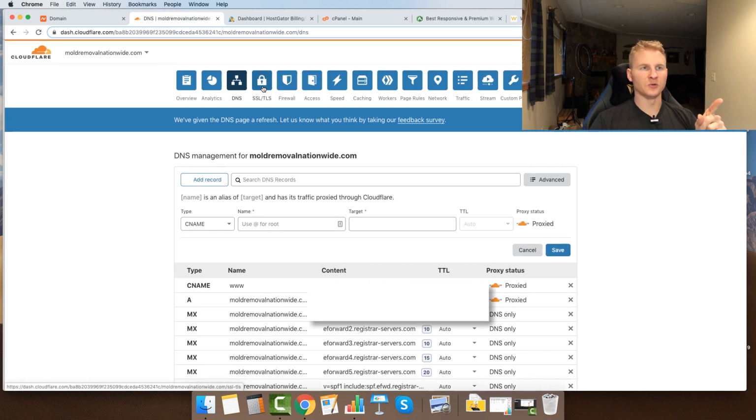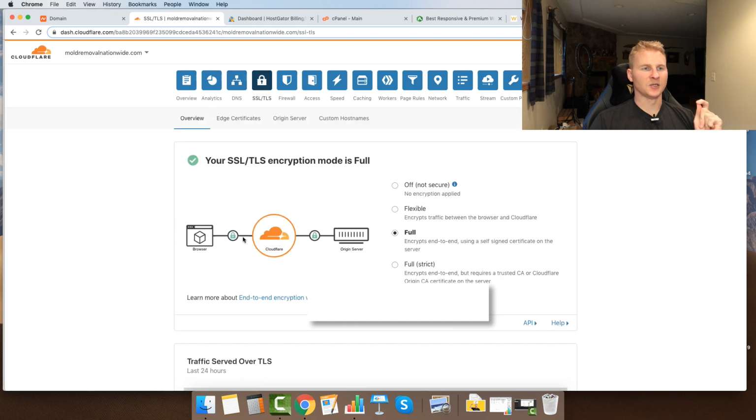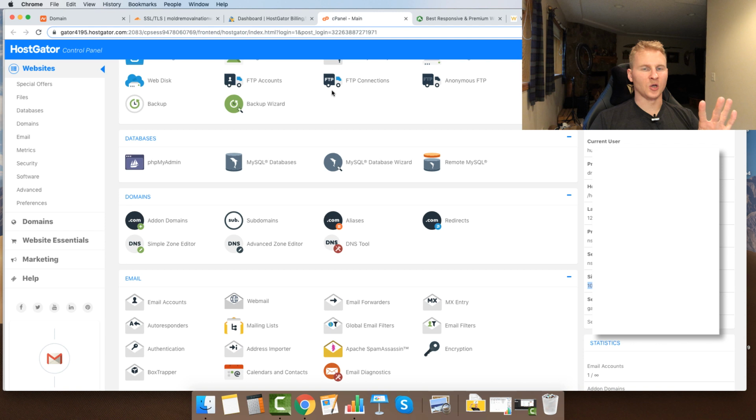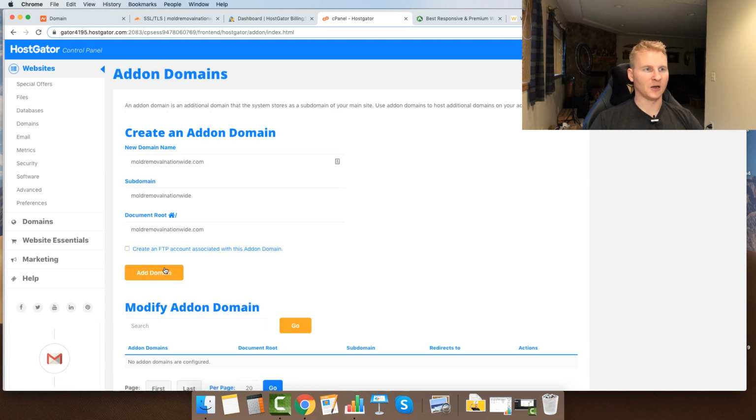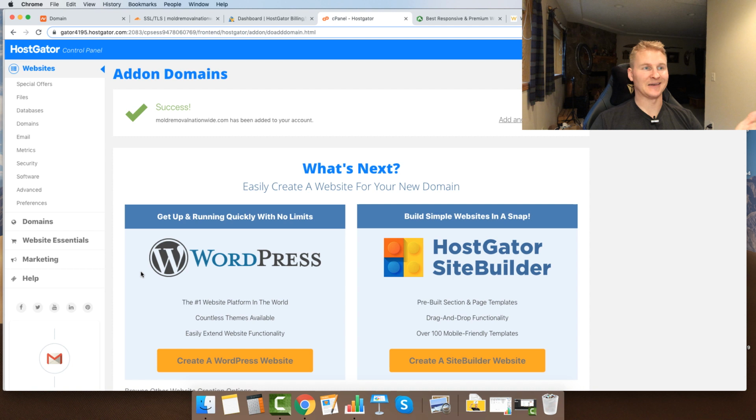The next thing we're going to do is SSL. So we're just going to go over here to SSL. We're going to leave it here for just a minute. So come back over here to the cPanel. You're going to click add on domains. And what we're going to do from here is just add in our new domain. So we have mold removal nationwide, and you don't want to create a new FTP account. So just click add domain. And now it's been added. Simple as that.